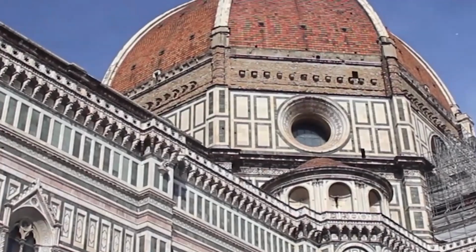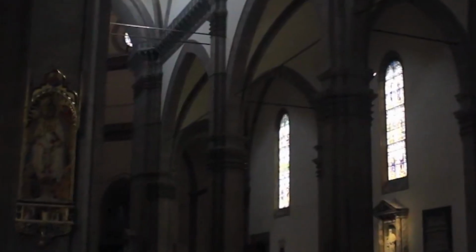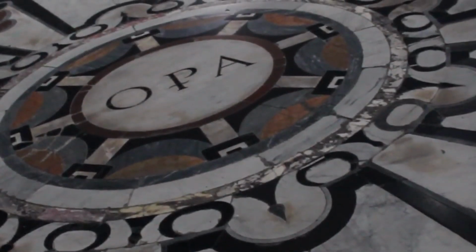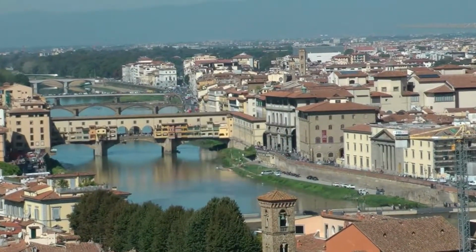The Duomo of Florence, also known as the Santa Maria del Fiore Cathedral or Florence Cathedral, is the episcopal seat of the Archdiocese of Florence. It is regarded as one of the greatest Gothic masterpieces and the first Italian Renaissance. With a length of 160 meters, a width of 43 meters, and a transverse nave of 90 meters, this Florence Cathedral is one of the greatest churches in Christianity.